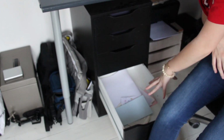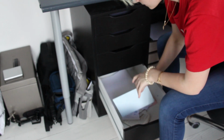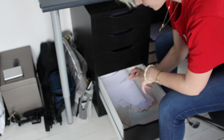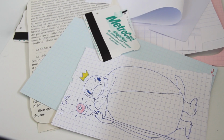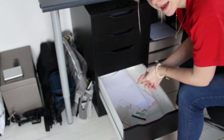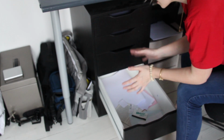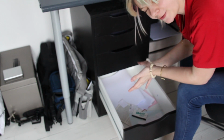And then on this floor, it's actually really nice because it's nice papers or little doodles that I did, or stuff that I want to keep in memory, like this was a New York Metro ticket. And it's just different types of papers that I could one day glue in my sketchbook or in a different project. So I keep it over here, but it's dedicated to doing art with it.